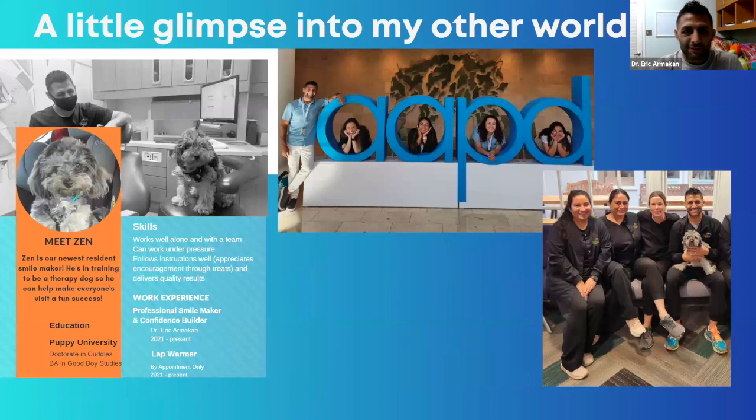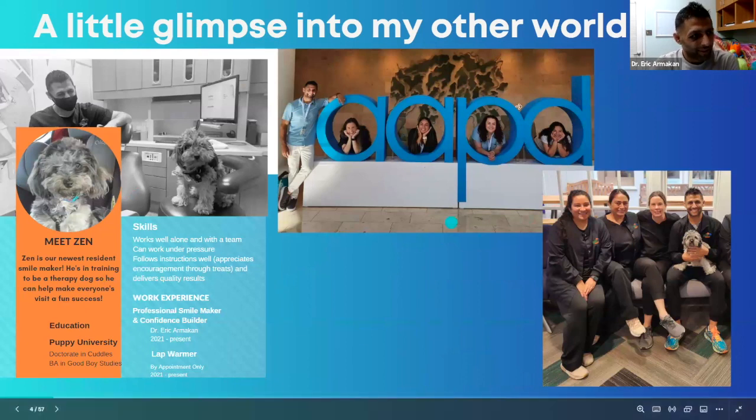This is my office team. Zen, our little therapy pup. If you've been here, usually on Tuesdays, sometimes Mondays he's here, but he's our little office pup. He gets to hang out with us and patients if they want him. This is our clinical team here in the photos that you see to the right, up at the PD conference in our office.